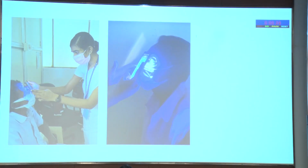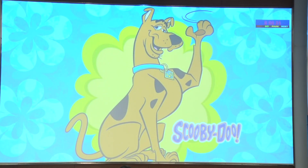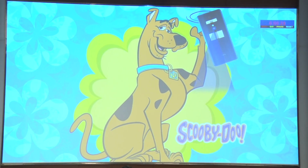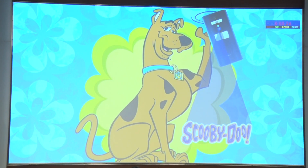This device was also useful in teleophthalmology for diagnosis, photo documentation, and treatment counseling of patients. For your consideration, your best friend in screening ocular surface disorders in a setup where slit lamp is not available, Scooby-Doo, a do-it-yourself pocket-friendly tool to keep avoidable vision-threatening conditions at bay.